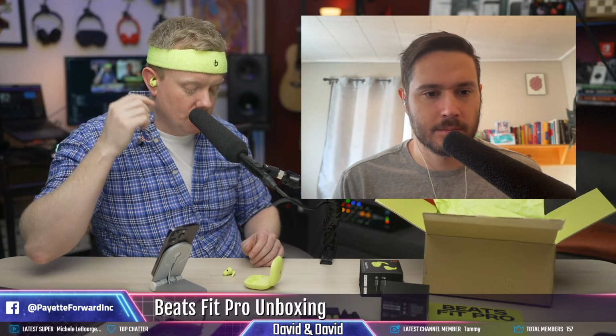All you have to do is, as you put it in, I always start with the wingtip a little bit too far forward, and then you just twist back, and it kind of snaps into your ear. Like the wingtip snaps into that part, right? I can't put it in if there's an earbud in there already. But like this, snap it back, done. Perfect fit.